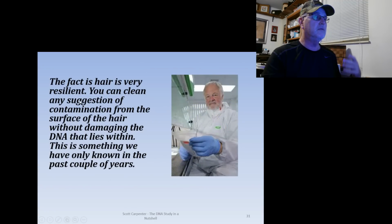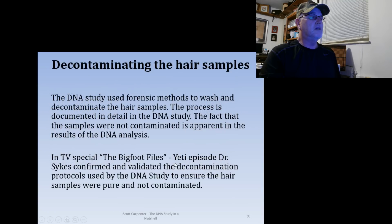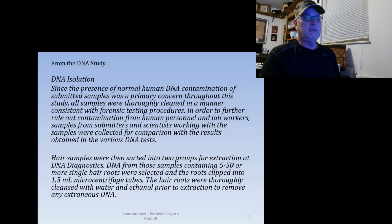So yeah, Dr. Sykes confirmed here. The fact is, hair is very resilient. You can clean any suggestion of contamination from the surface of the hair without damaging the DNA that lies within. This is something we have known in the past couple of years. So basically, some of the detractors of the studies themselves admit that they can decontaminate the hairs and test them. So I think this is a good place to end part 1.